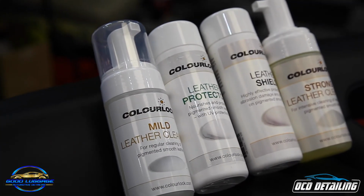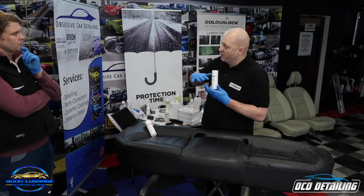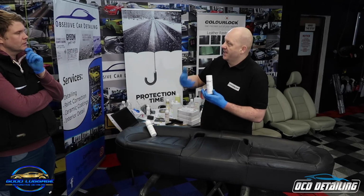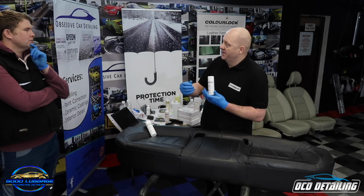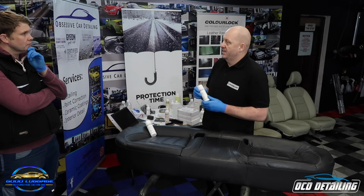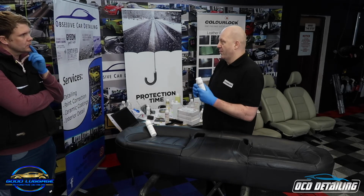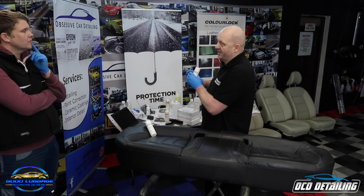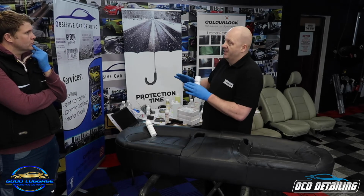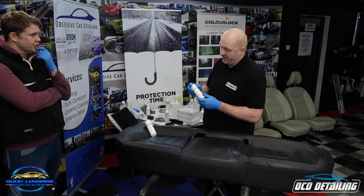Leather shield is a sort of coating that basically stops wearing and makes our cleaning in the future easier. Okay. So it creates some sort of barrier, like a wax for leather, yeah? Yeah, okay. However, it's not a wax. There is also a product from Colourlock that is actual wax for leather, but for this video we won't be talking about it, because it's more advanced. So it's a shield as such.